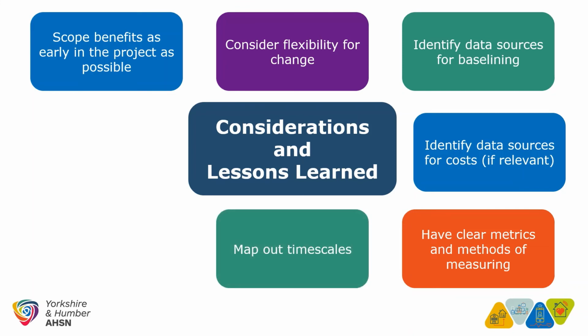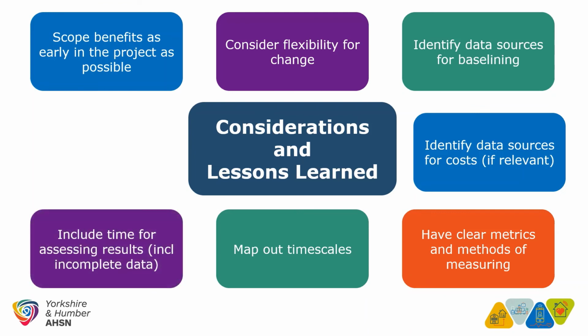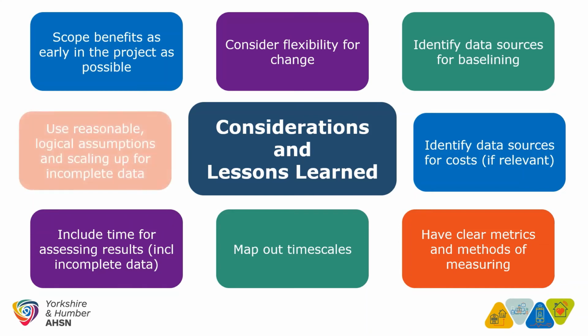Map out the timescales needed for the benefits measurement process, including building any resources such as surveys, communicating with the relevant stakeholders, allowing sufficient time for data collection, and building in regular review points in the timescales. Make sure that you include sufficient time for assessing results. And if you do find, as we did, that you have incomplete data, you can use reasonable logical assumptions and scaling up to ensure that you're demonstrating as full a picture of the benefits as possible.